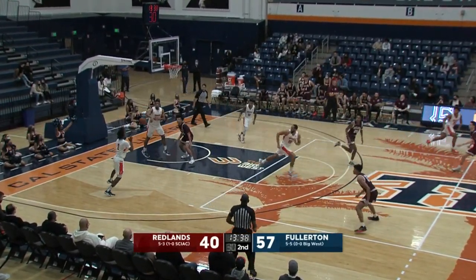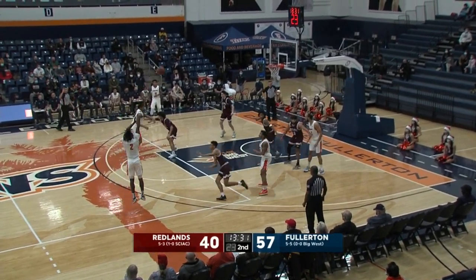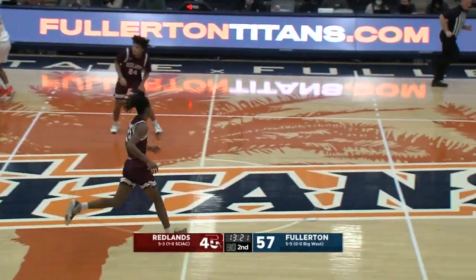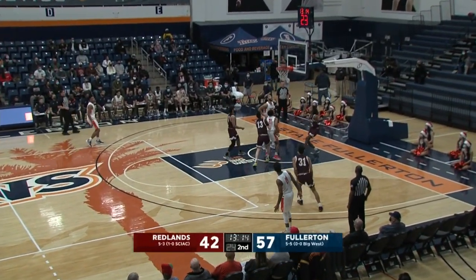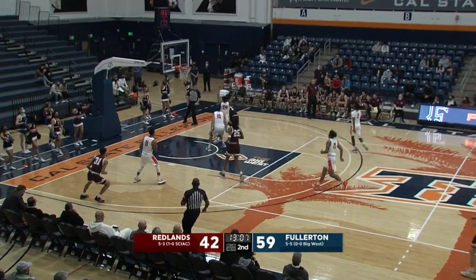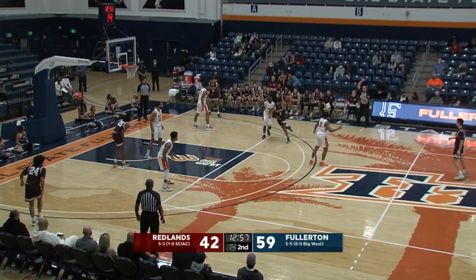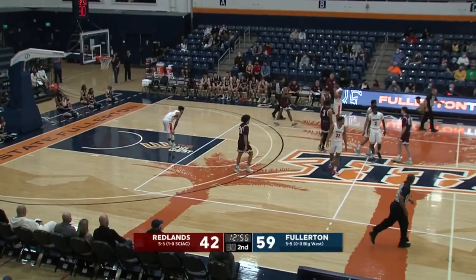Owens, no good off the glass. Titans miss. Power comes back the other way. He has a good extra pass from Anderson to Kyrie Jackson. 11 points for Jackson. Redlands going to get another look. Turn it over to the Titans, inside of 13 minutes left.